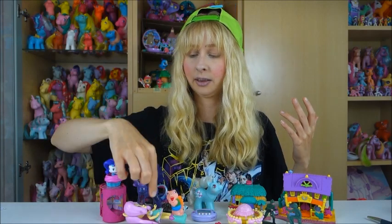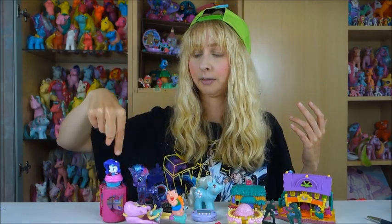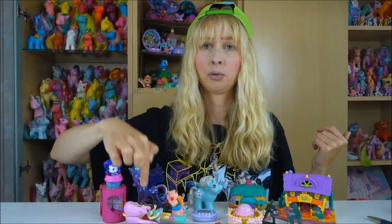And together €2 and then 50 cents, so 2.50 for these 3 pony items, which is kind of good, right?